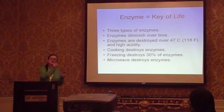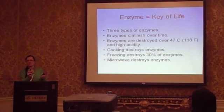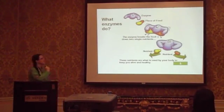these enzymes are actually just helping digestion. And third type of enzymes are metabolic enzymes. And metabolic enzymes, they are in the cells, in brain, kidney, heart, and they're fuel for the cell. So let's see what enzymes from the food do.